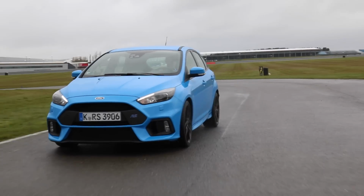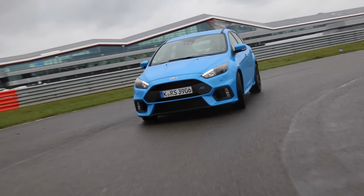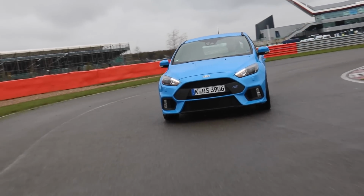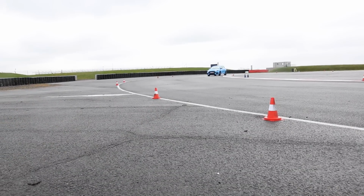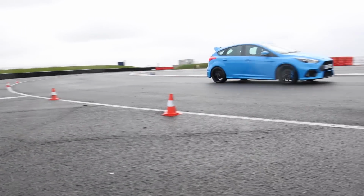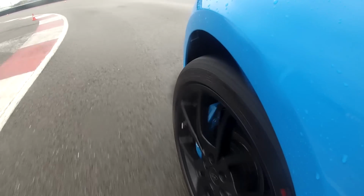Stamp on the noisy pedal and the all-wheel drive system makes good use of the vast amount of power that it has on offer. It is a very approachable performance car that seemingly takes anything you can throw at it in its stride. Even in these wet conditions and using tortured tyres, the trajectory of the car can be neatly trimmed with the alteration of the throttle.